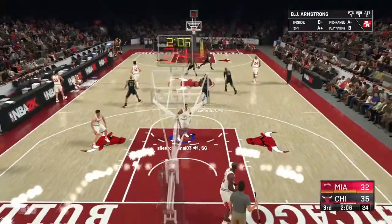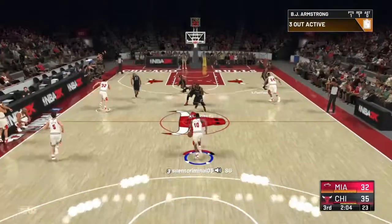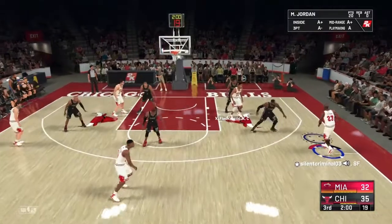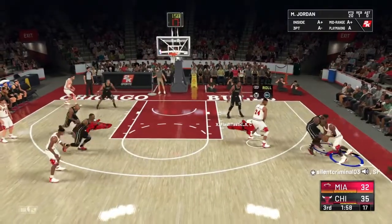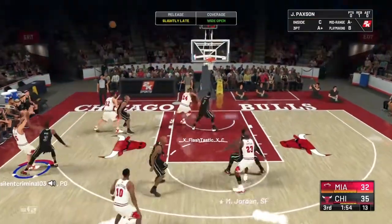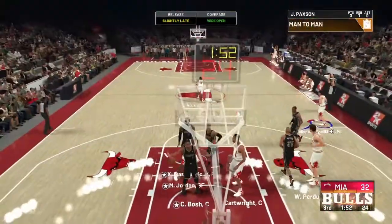And this is how you fire up your teammates. LeBron with a 10 on that one. Armstrong with it. Wade is covered. Won't pay. Good for 3.